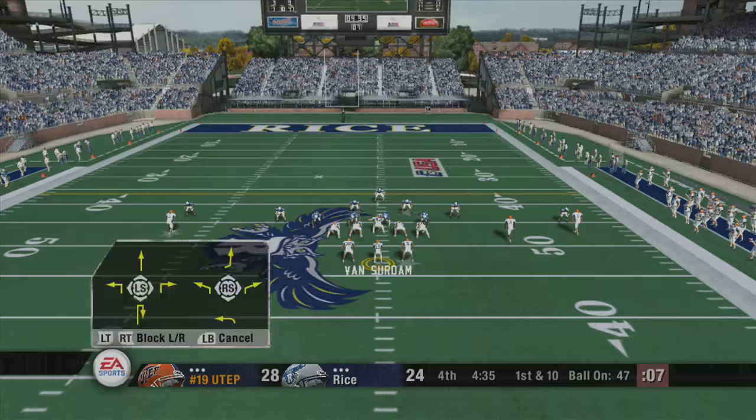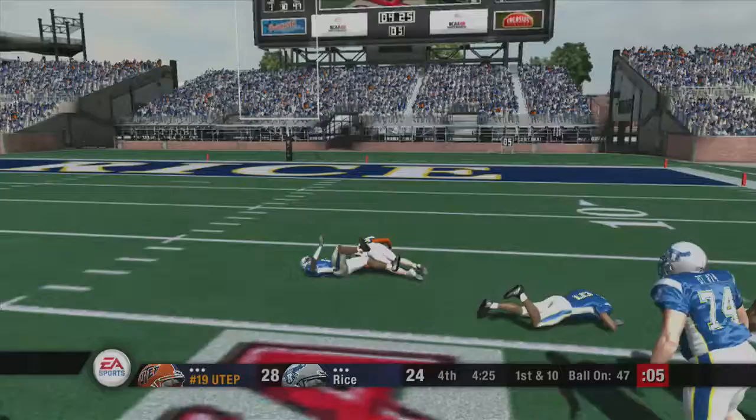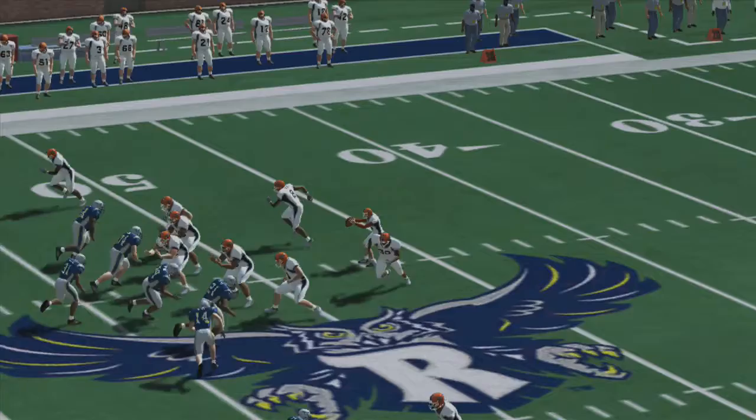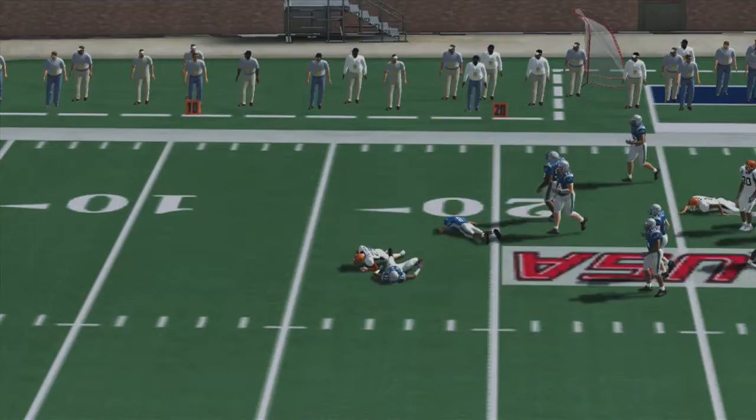Looks to pass. Looks. He's on the run. And now he's going to improvise. He has some room. He can't get him, and he's still going. Great run for the first down and more. Great, great effort here by the running back. They had him locked up in the backfield, but he broke free and just flew down the field for a huge gain. That kid that missed a tackle in the backfield is kicking himself right now. That was a sure loss turned into a huge gain. Wow.